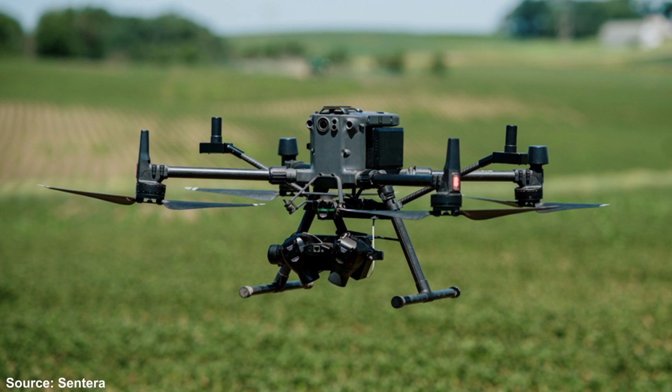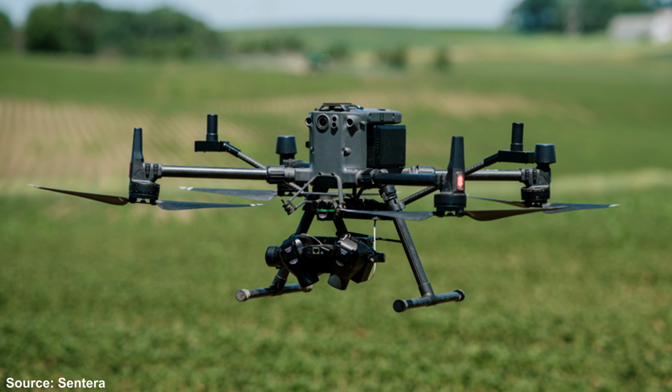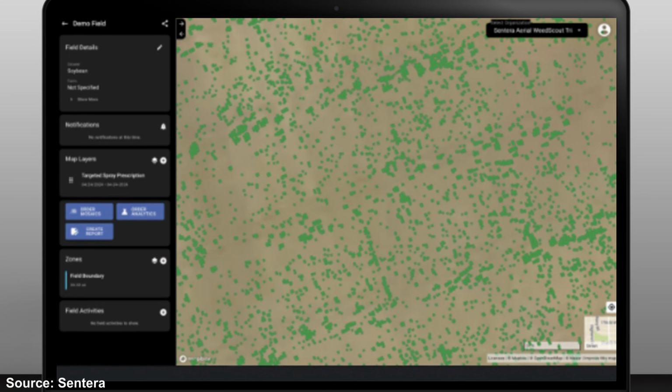John Deere, the tractor and farming equipment company, just bought Sentera, a company that uses drones to help farmers keep their crops healthy. Sentera's drone technology helps capture detailed images of farms, helping growers quickly spot problems like weeds, pests, or diseases before they spread.